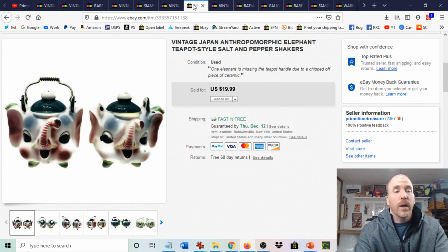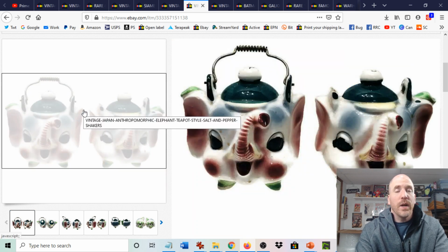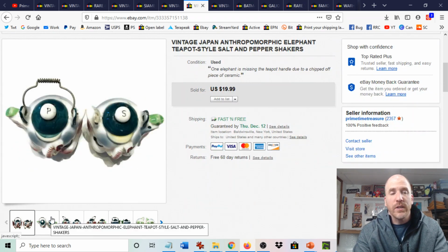So, okay, we're going to move on to, oh, this one. The reason I have this one on, by the way, is that it's another salt and pepper shaker. I just wanted to make the point that sometimes if you see that there's damage to them, they still could sell. So look at the one on the left and compare it to the one on the right. The one on the left has the handle on it. The one on the right does not. And if I show you another angle, you could see it better.